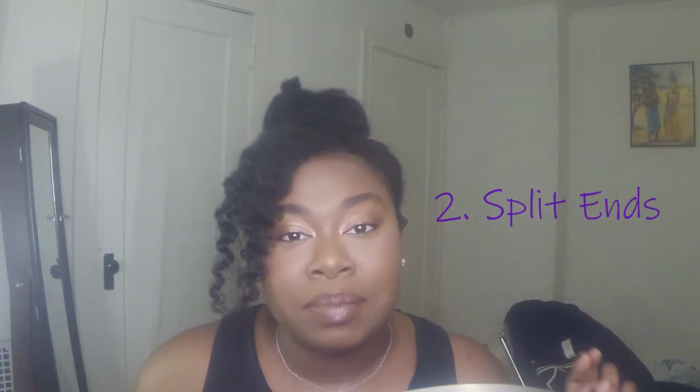Number 2, split ends. Actually, with curly hair, you're going to get split ends. Split ends are inevitable anytime you do any form of manipulation or messing with your hair in general. You just maintain them with getting your regular trims or trimming it yourself, your protective styles. But no matter what, split ends are inevitable. And what that just means is one strand of your hair right at the very end splits into 2. That's it. Basic and literal.